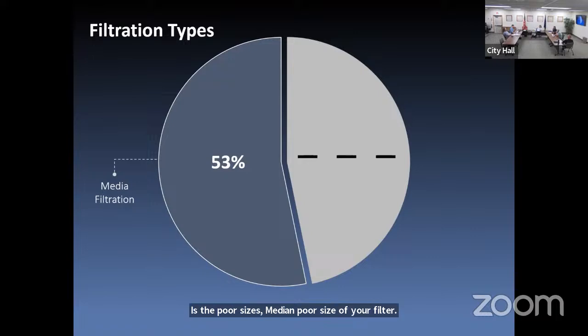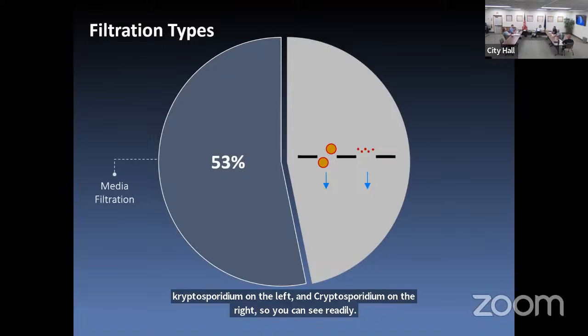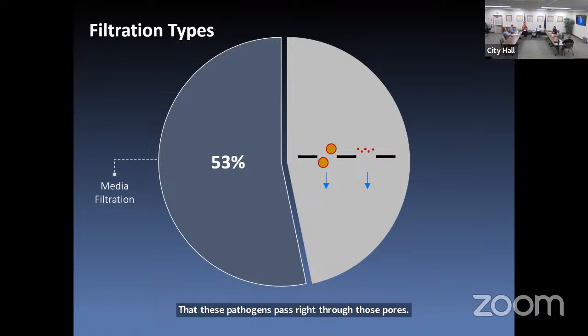And as a cross-section, your water flow now is moving down through that filter bed. So on the same scale of those pores, you've got Giardia on the left and Cryptosporidium on the right. So you can see readily that these pathogens pass right through those pores. And that's where the chemistry of coagulation comes in, because you're destabilizing that matrix of particulates and pathogens. You're allowing them to clump together to form a floc. Large particles then are retained on the filter, and so this isn't a threat.